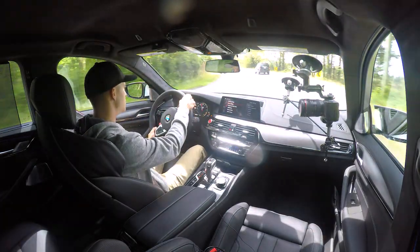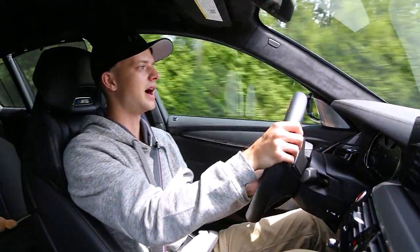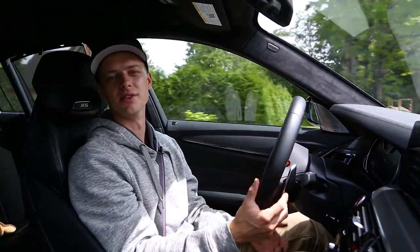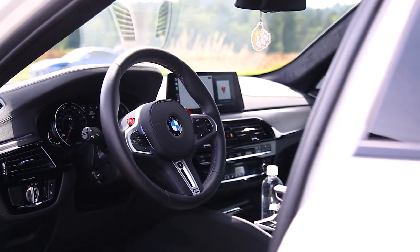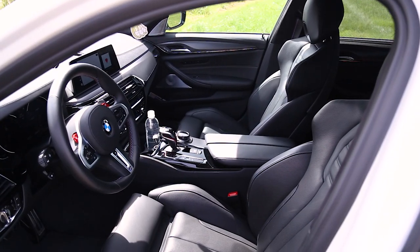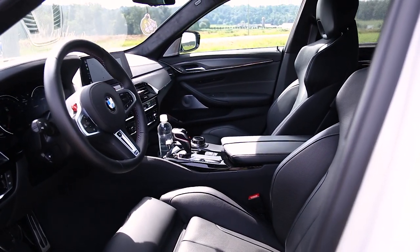The owner of this car does actually track the car, which is really cool. So he's got the steel brakes and a few other options that he did not go for, such as the driver assist package, all the safety stuff that you really don't need. We have optioned the Bowers & Wilkins stereo system, which is pretty much a must-have in an executive sedan like this, I would say. There's leather everywhere.